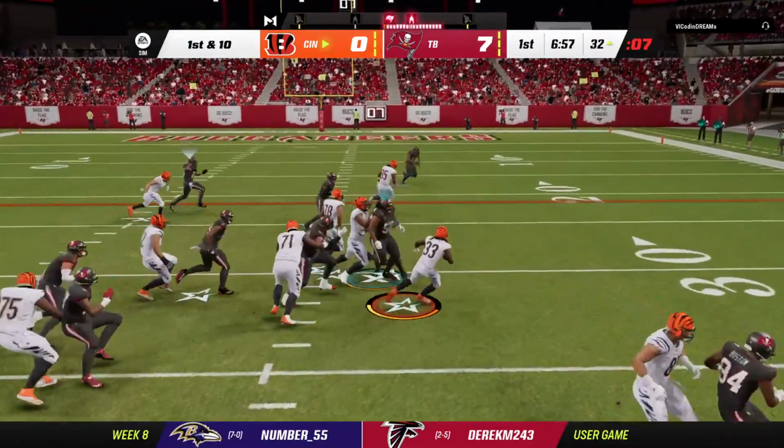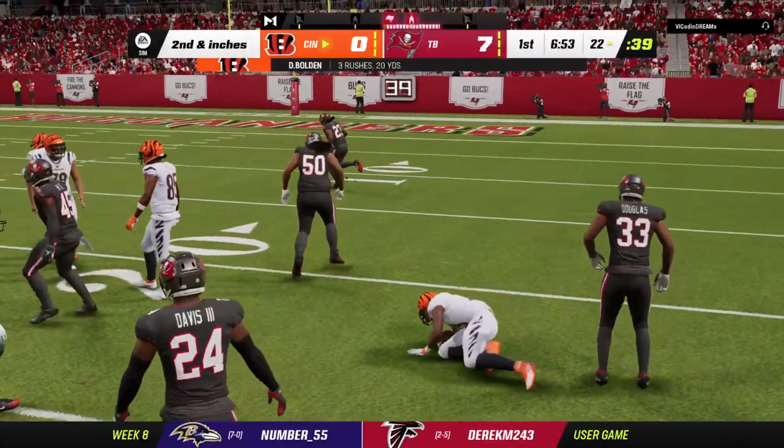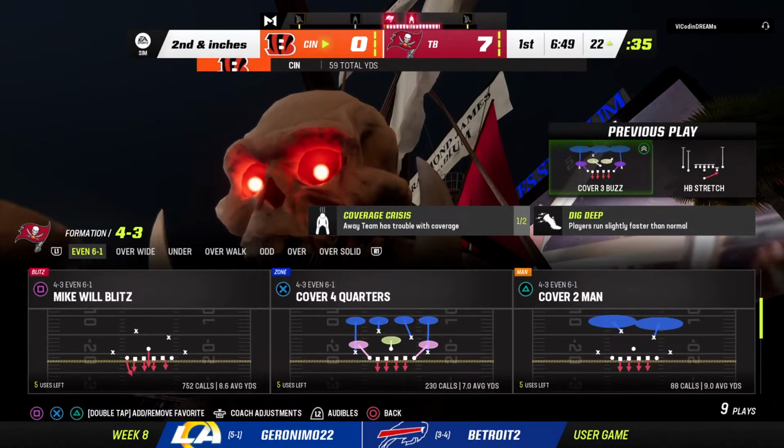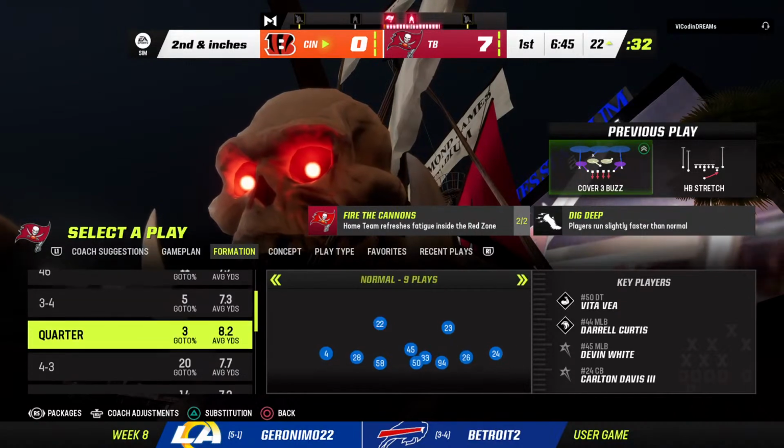They run with Bolden. And he'll be a couple yards shy of the red zone here at the 22-yard line. It'll be a pickup of 10 yards. And it'll be second and very short. Now, that was an excellent run.